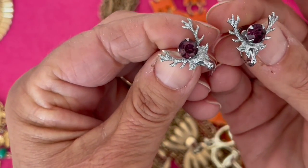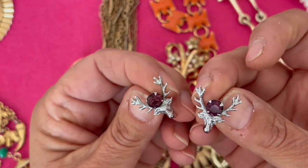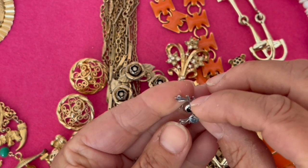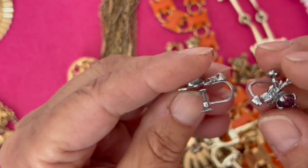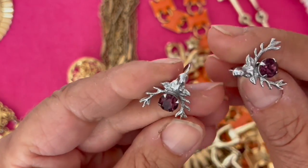These are little stag earrings with an amethyst glass rhinestone on it. They're screwbacks. They say something. What do they say? They say W Brothers, I can't say it, Mizpah. All right, I will have to look that up. I don't know what that means.